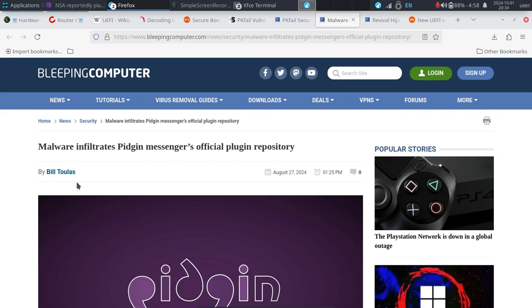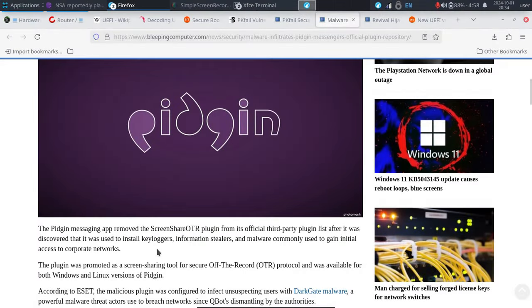Now let's take another look. Since we got through that hardware part, let's take a look at another supply chain issue. Here is malware that infiltrated Pidgin Messenger's official plugin repository, and it actually had keyloggers, information stealers, and malware to gain access to corporate networks. Interesting. And it was on Off the Record. I used to use Off the Record. This plugin is basically the predecessor to today's Signal. Earlier, Moxie Marlinspike started out with Off the Record and RedPhone, and those were ways to encrypt your messages using various chat protocols, even AOL Instant Messenger at one point.